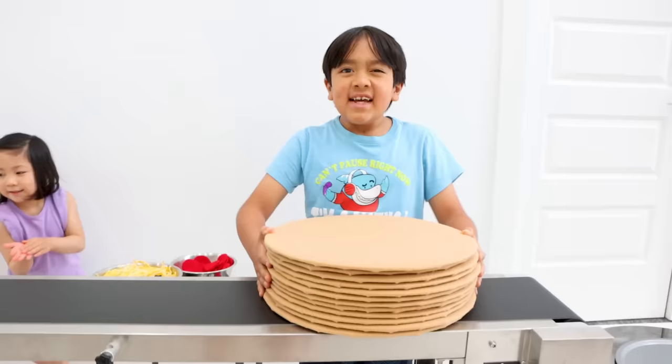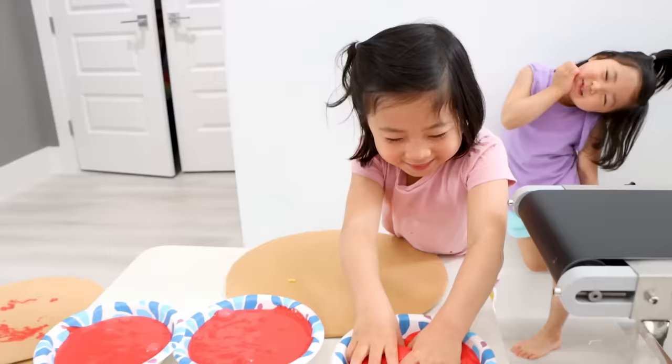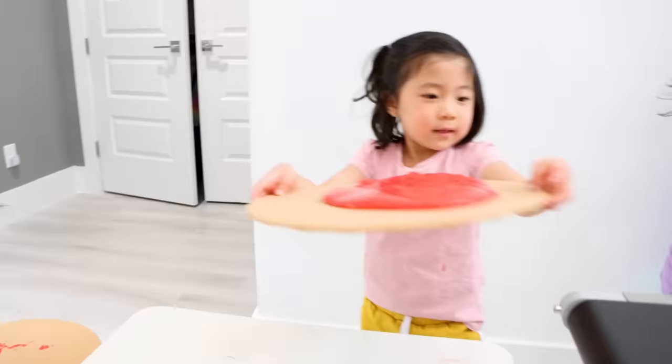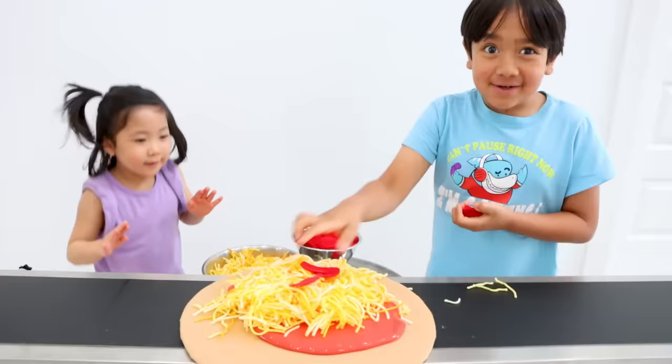There are 10 pizza doughs. Let's see how much we can make. Let the challenge begin. Let's go. Her customer's gonna have too much cheese.